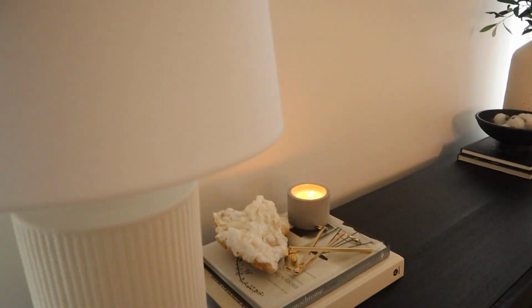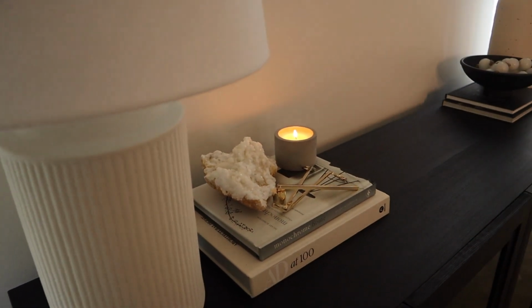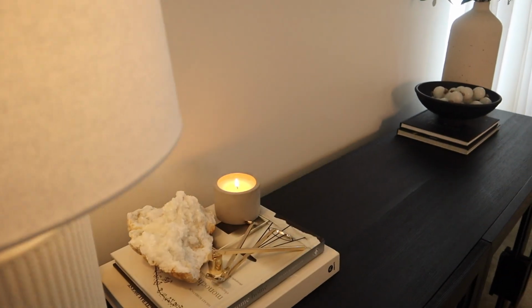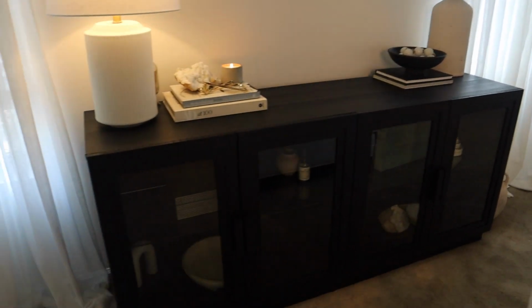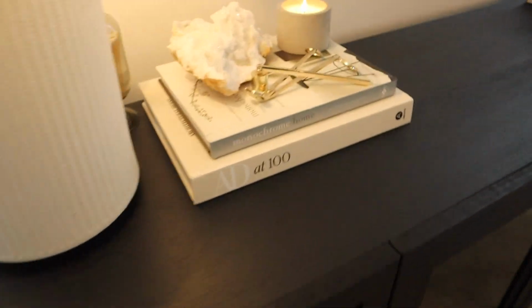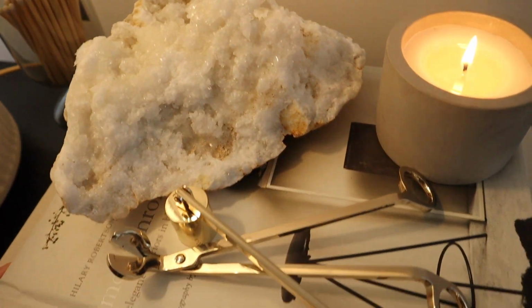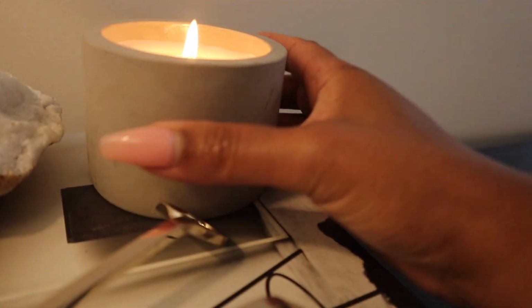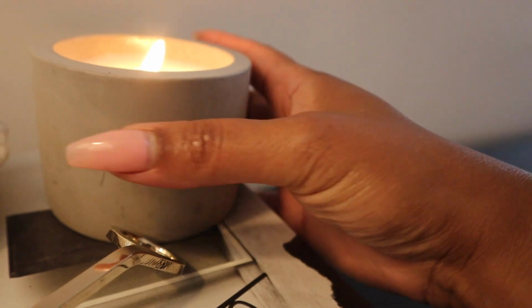I do want to switch out this lamp. Not right now, but I do love having a lamp right here, just for some extra lighting, because we don't have any lighting in the living room. I do have my ring light on for some extra light, but I think it looks really nice. And I just styled it up really cute with a candle, some books. Y'all, Target Hearth and Hand be having some really nice candles.